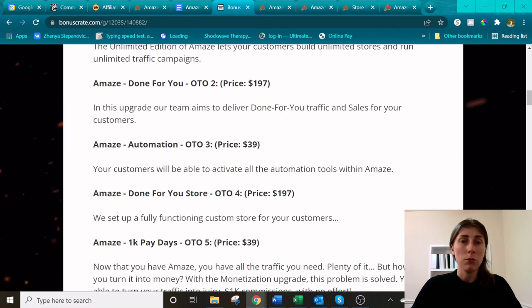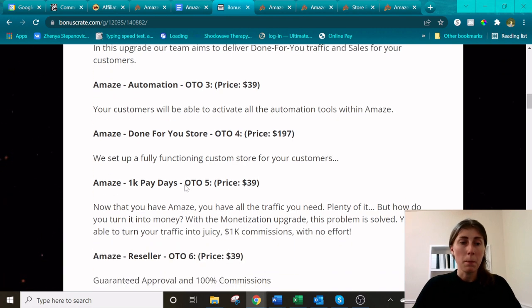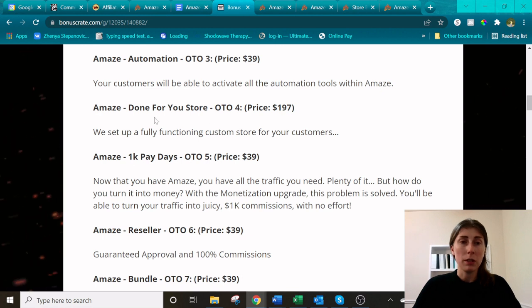Also there are going to be a few more upgrades. You can see here it's going to be done for you. Upgrade number 2 is going to be $197. In this upgrade, the team aims to deliver done-for-you traffic and sales for your customers. Then upgrade number 3 is going to be automations, $39. Your customers will be able to activate all the automation tools with Amaze. Then upgrade number 4 is going to be done for your store, $197. The vendors are going to build the store especially for you.